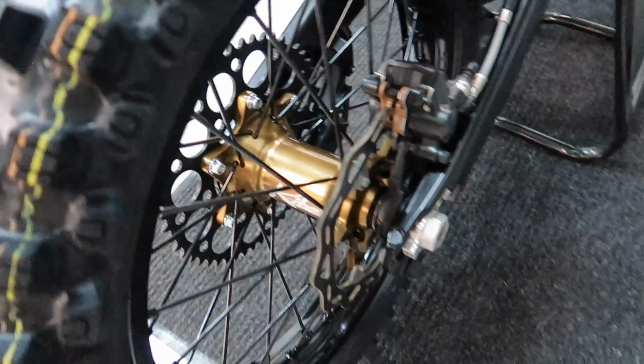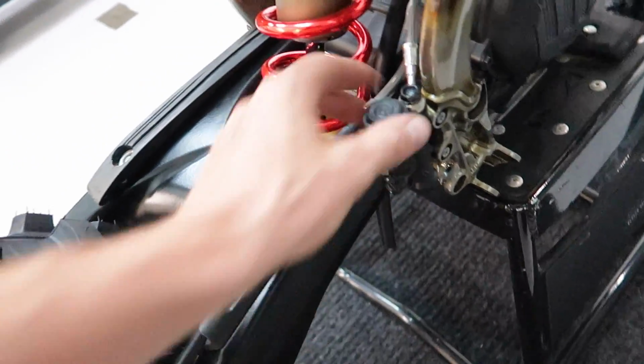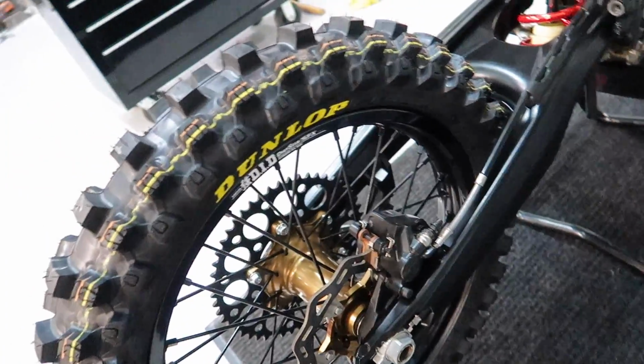Just got these kind of tightened up, but I forgot that I needed the brake on there in order to space the wheel out the right way. So went ahead and connected the brake. I haven't put the brake pedal on yet, but got the master cylinder and everything buttoned up, and then went ahead and threw on some Dunlop tire stickers.